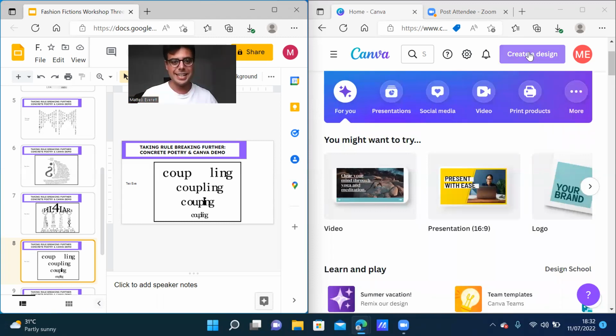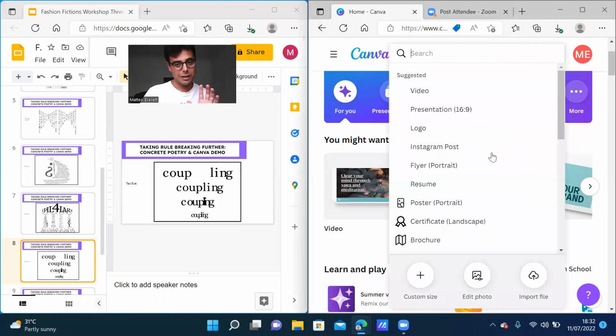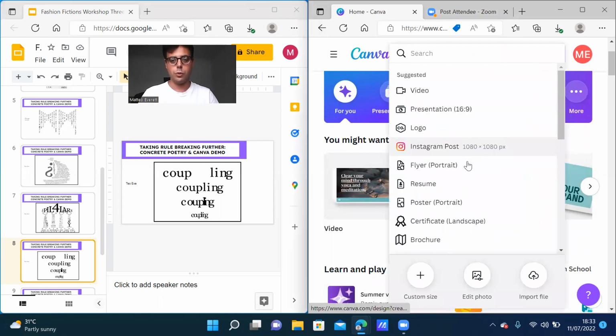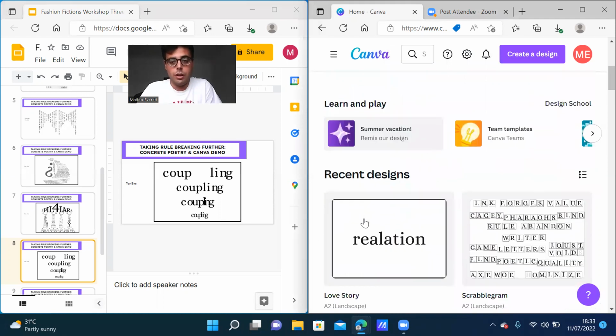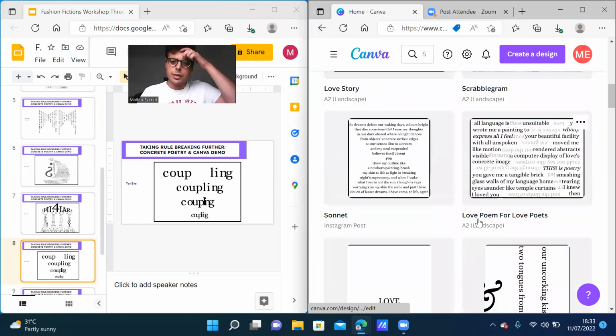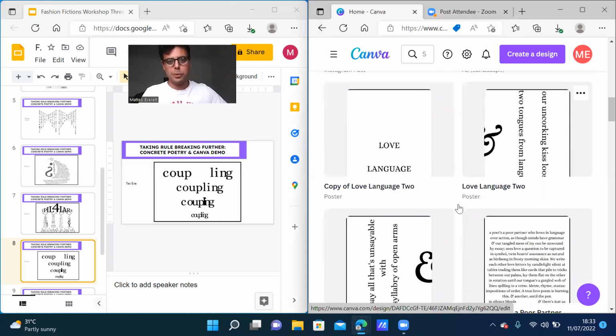I'm not going to be creating any clothes with you today, but let's try something a bit different. I'm just going to show you some of the things we can do with wordplay on Canva.